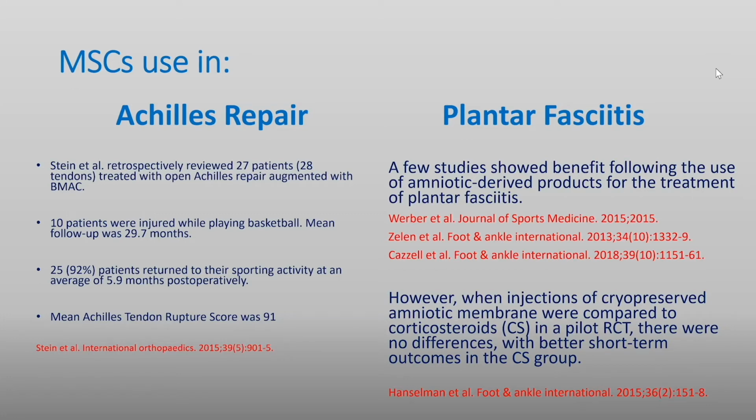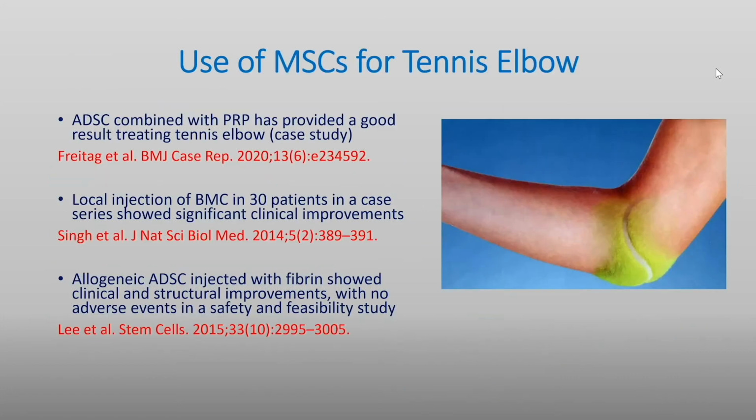And for plantar fasciitis, several studies have looked at the benefit of using amniotic-derived products, showing some promising results. Tennis elbow, another common tendinopathy, with several studies, mainly case studies or small case series, showing potential, as well as the use of allogeneic adipose-derived stem cells injected for tennis elbow, showing some good results.